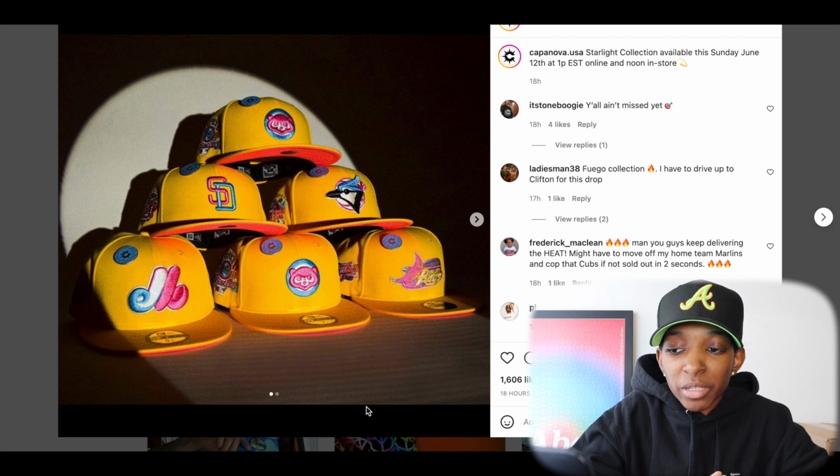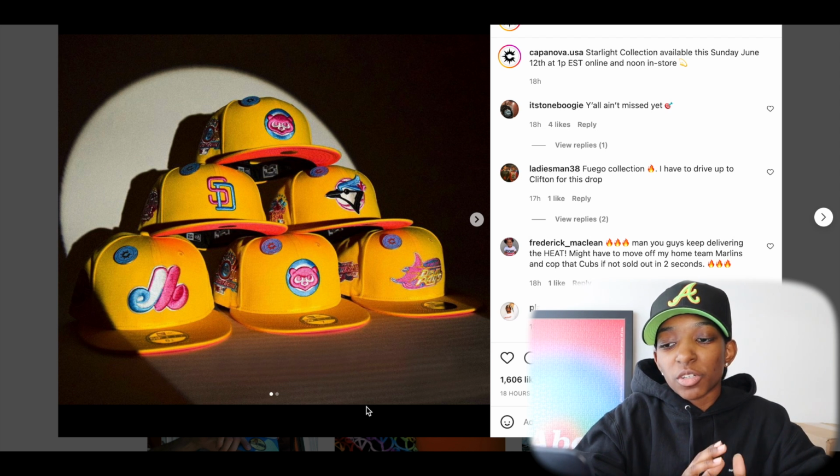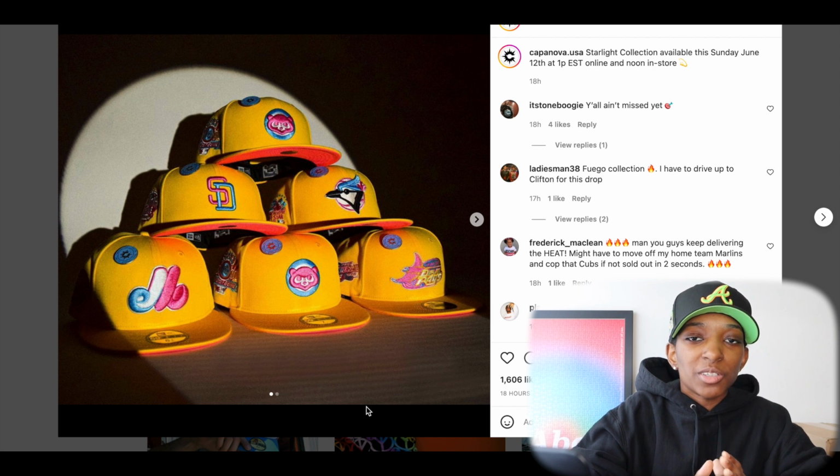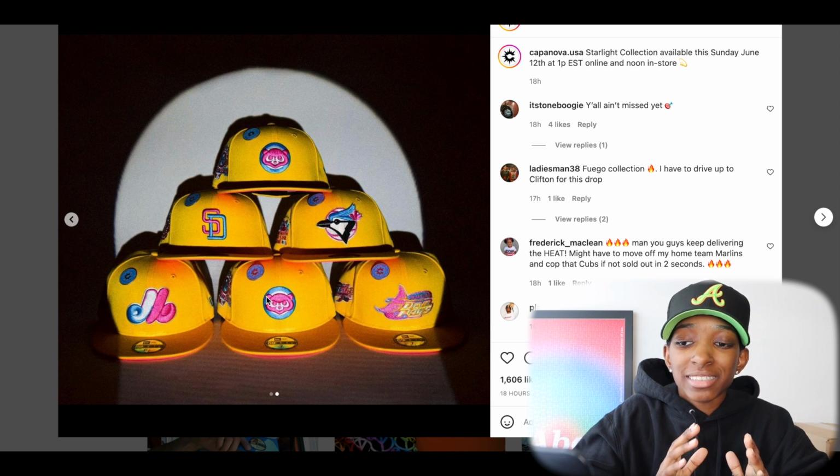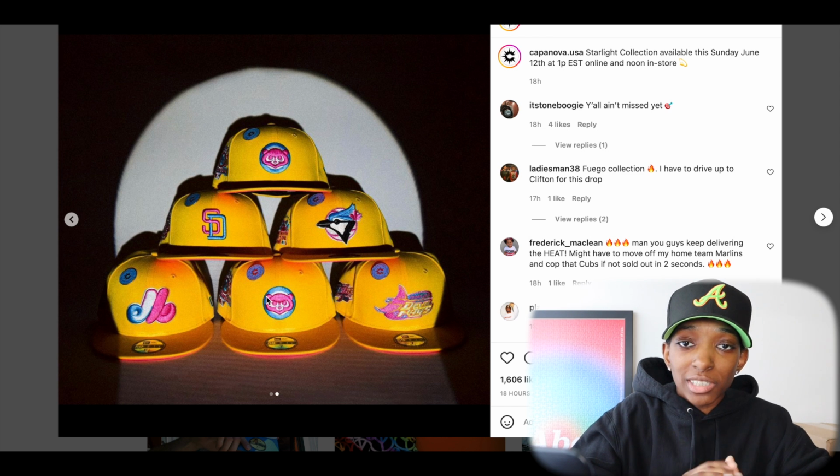I like the Tampa Bay Rays front logo and side patch that they chose. I just feel like the front logo, the color placement is a little off. And here's the face forward view one more time so y'all could get a good look at this Capanova USA Starlight collection.